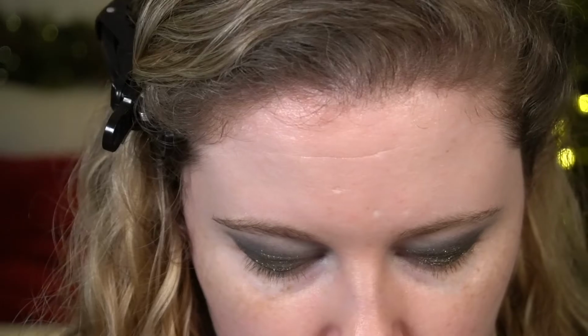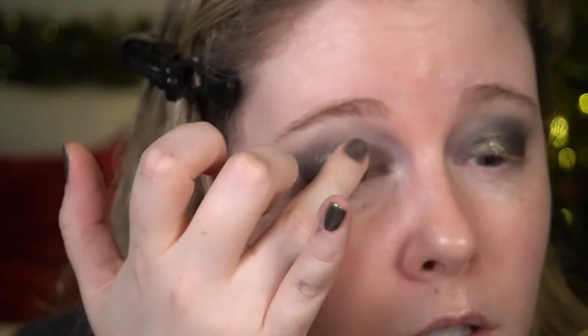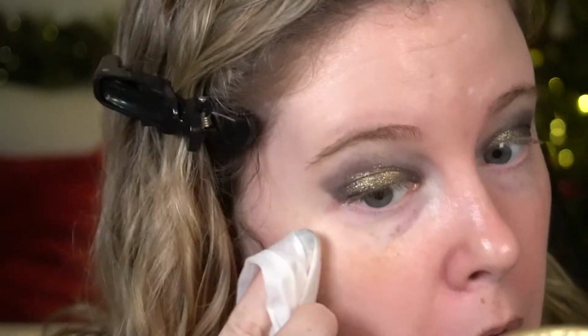But I think they're pretty similar. I'll try tapping on a little bit more powder from the Tom Ford just to see if we can build that up a little bit. Like I said, it just has a much smoother little texture to it. Okay. All right, and of course, doing the same liner.